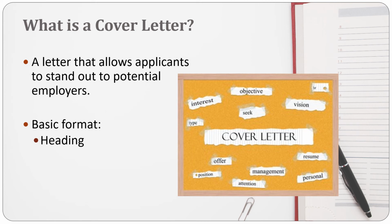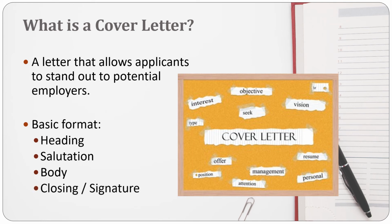Start with a salutation. If you don't know the exact name of the person who will be reading your letter, you can always put "Dear Hiring Manager." In the first paragraph, you will want to state the job that you are applying for. In the second paragraph, briefly describe your work accomplishments and the skills and abilities that make you the perfect fit for the job. Finally, conclude your letter by thanking the employer for considering you for the position and add a closing and a signature.